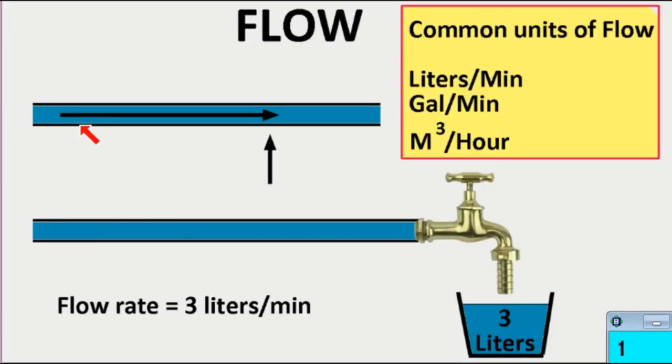You can think of flow as the amount of water that passes by a particular point in a certain amount of time. For example, if we were flowing water through this pipe into this bucket, and we flowed the water for exactly 1 minute, and we found out that there was 3 liters in the bucket after 1 minute, we would then say that the flow rate is 3 liters per minute.